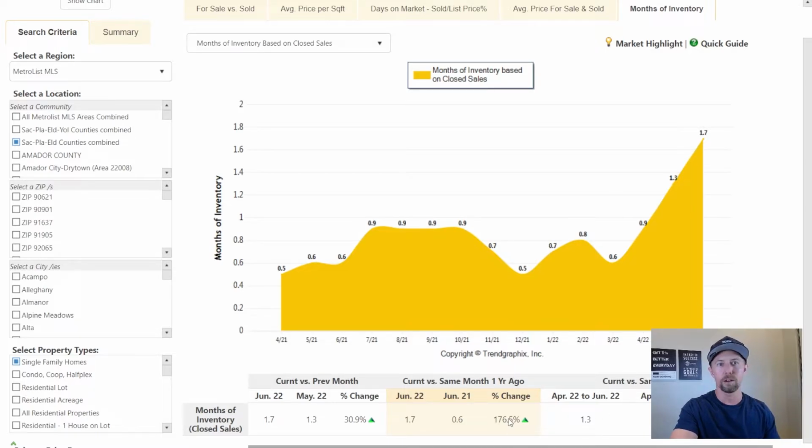But year over year, you can see that we're up about 176%. Month over month, we're up about 31% as far as inventory is concerned. And if you go back just to the beginning of the year, we had less than a month, and you can see this big spike here in inventory. So we'll have to see if this trend continues.